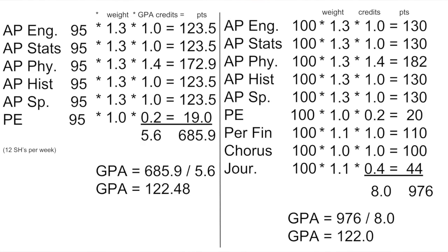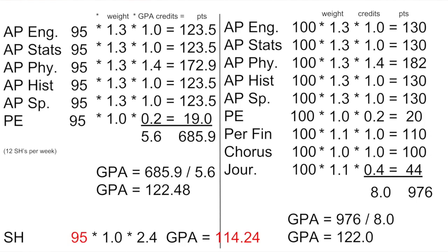So let's look and see what happens if we take our study hall factor and apply it to the student that has the 95. They sat in study hall 12 days a week. Their overall average is a 95, so we will give them a 95 for every period they sat in study hall. Multiply that in as another class, do all of the math, and you can see that changes their GPA to a 114.24. In this case, the student that took a completely full schedule with 100 in every course has a higher GPA than the person that has a 95 in all of their courses and sat in study hall.